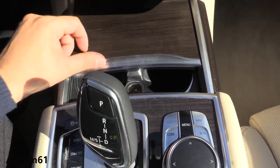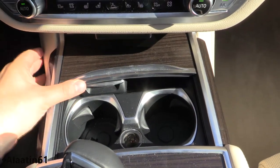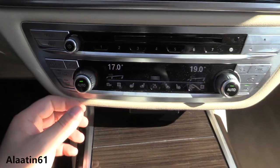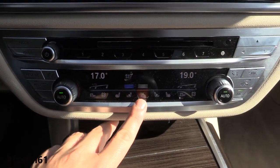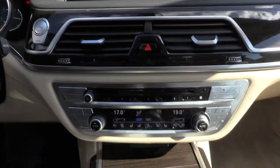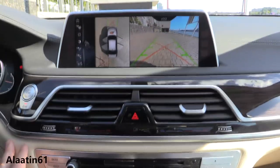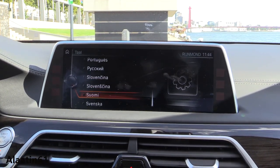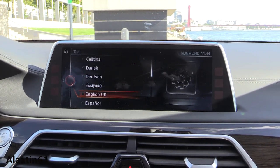Two cup holders, USB, climate control 4-zone with the perfume system, which is also new, blows perfume through the air vents. These are the languages available: Turkish, English.